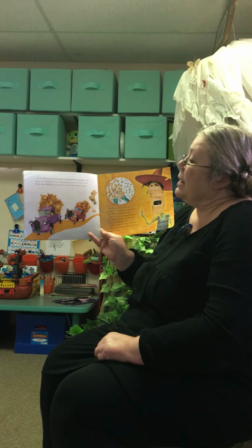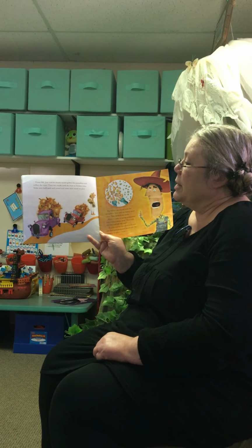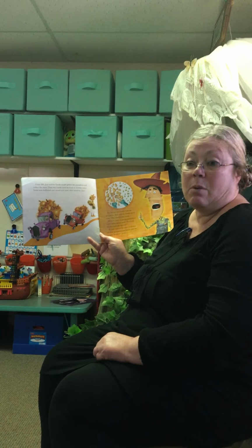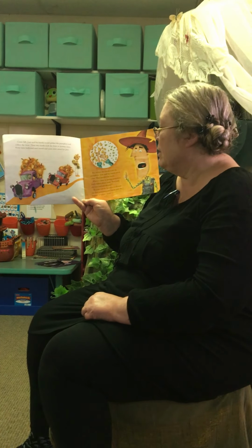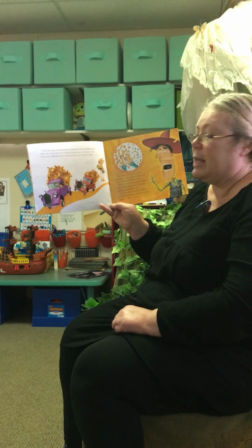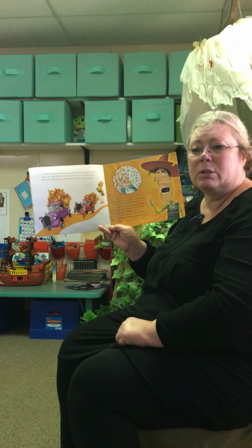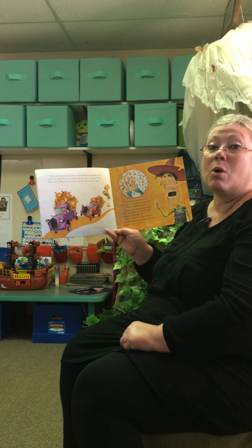Come fall, Jose and his family will gather the pumpkins and collect the vines. Then 2 trucks will take the fruit to faraway cities. Some will get hollowed out for jack-o'-lanterns, and some will be saved for pie. Pumpkin pie. But before the trucks can take the pumpkins, Jose and his family will save a few because they need the seeds. What do you use seeds for? Garden. For gardens.